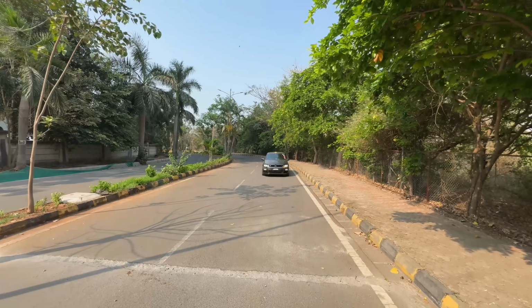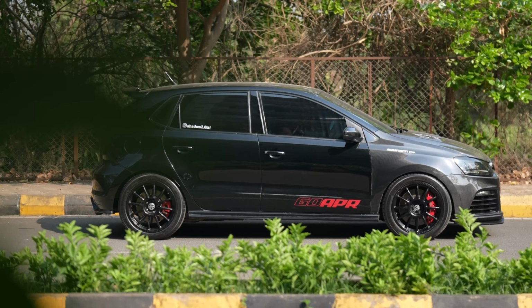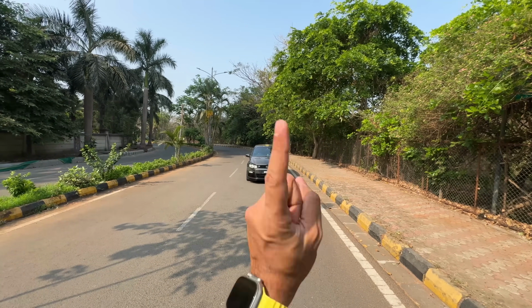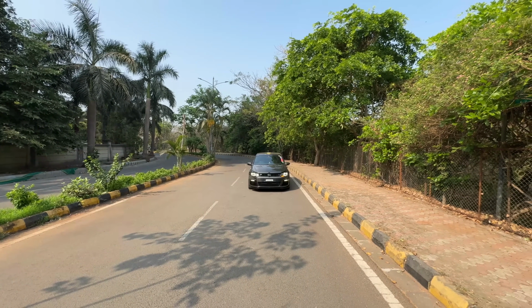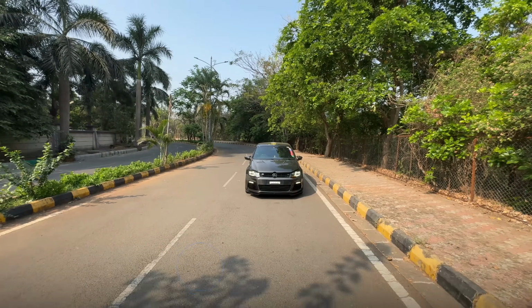I'm driving this. This is the fastest Volkswagen Polo in India. This one is all-wheel drive and produces 450 horsepower and 570 Newton meters of torque. It does a quarter mile time of just 11.5 seconds, which is brutally quick. Yeah, this is super quick.